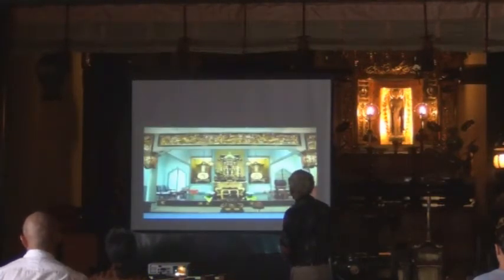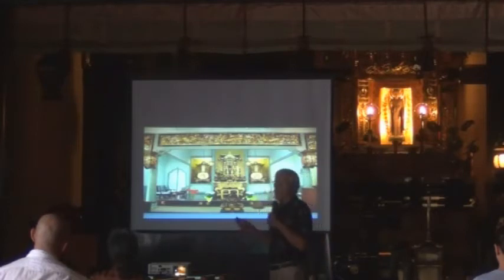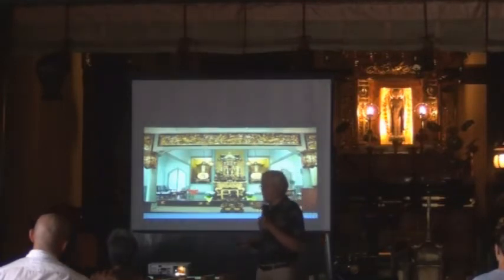Most temples have a beautiful ranma. Here we have a ranma with the apsaras, or the heavenly maidens, up here. This is a Honpa Honganji. You can see the bowl arches over here. One of the things that we really enjoyed about going to temples is looking at everybody's ranma. Everybody has a different ranma. They're usually very beautiful, with nice carving and nice painting.